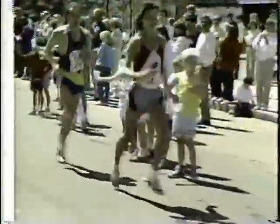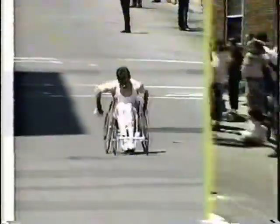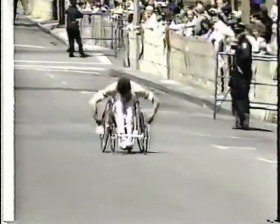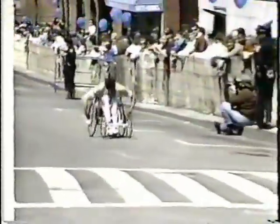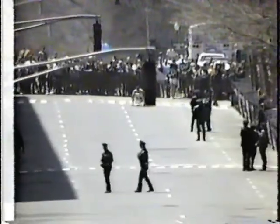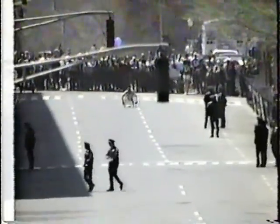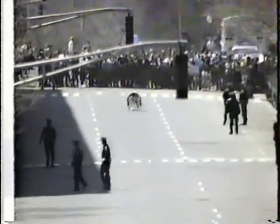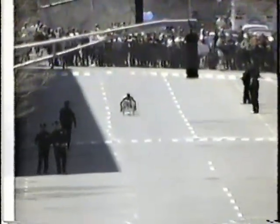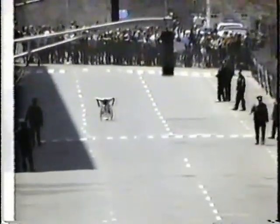Now, we started the show with the wheelchair start, and they move much quicker than the runners, and we're nearing the finish line. This is a surprise. This is not Mustafa Badid, and I'm not sure who that is as he turns and heads down the 600 yards of Boylston Street. So this is the first finish of the day, we'll see. And we're going to have a name for you. We don't have it yet.